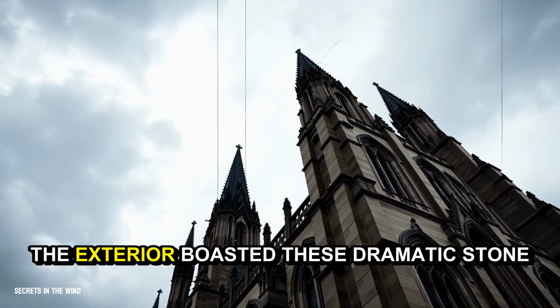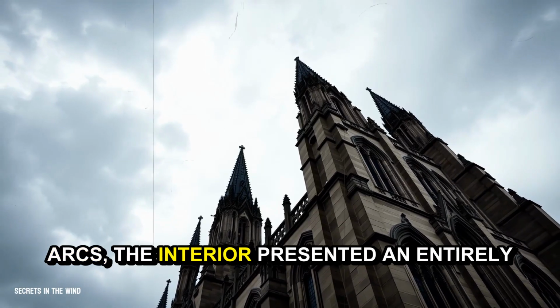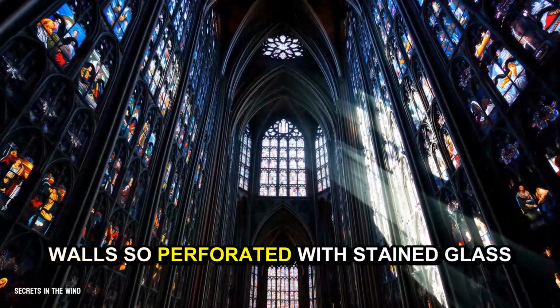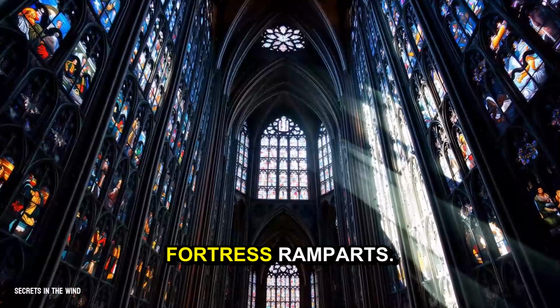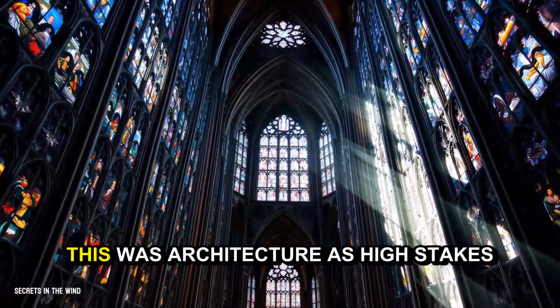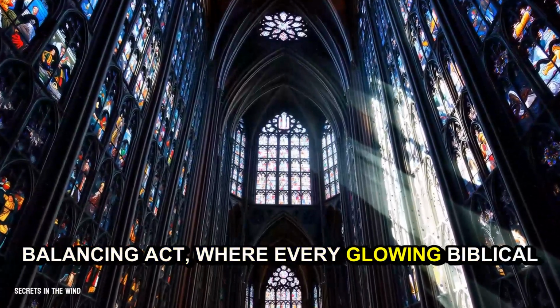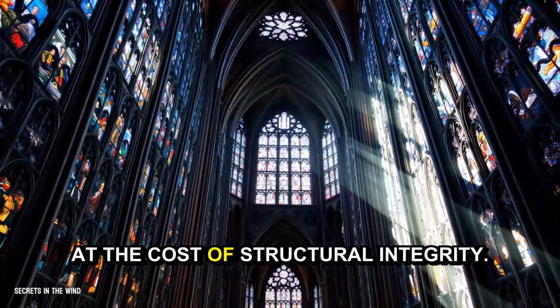The real deception: while the exterior boasted these dramatic stone arcs, the interior presented an entirely different story. Walls so perforated with stained glass they resembled delicate lace more than fortress ramparts. This was architecture as a high-stakes balancing act, where every glowing biblical scene in those towering windows came at the cost of structural integrity.